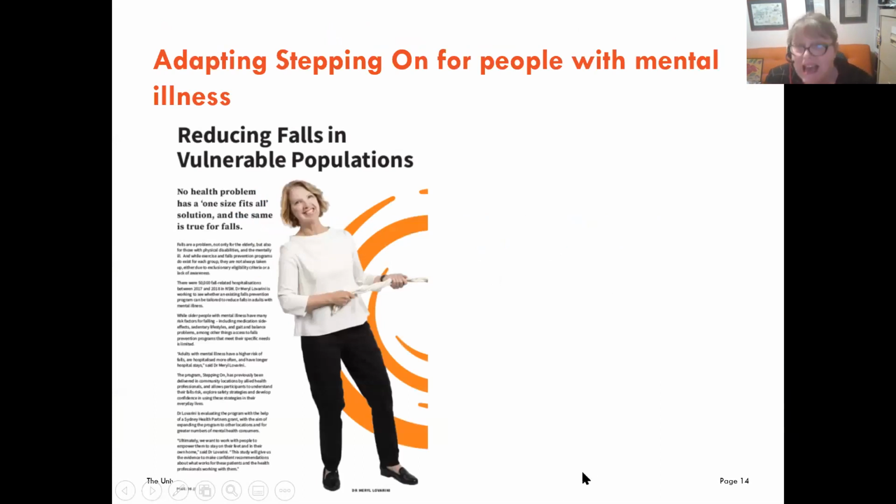So you can see how the Stepping On program is very valuable for improving a lot more than just falls risk. It improves confidence, it improves self-empowerment, as Megan was saying.